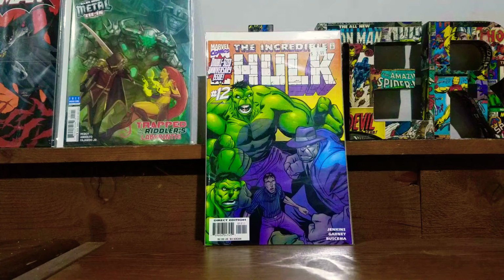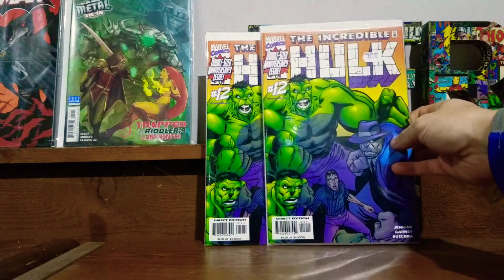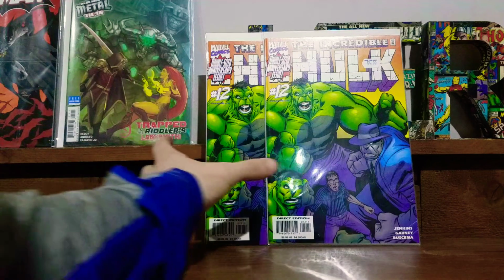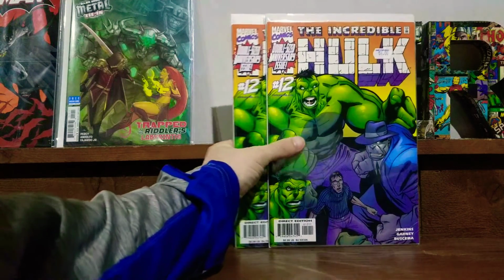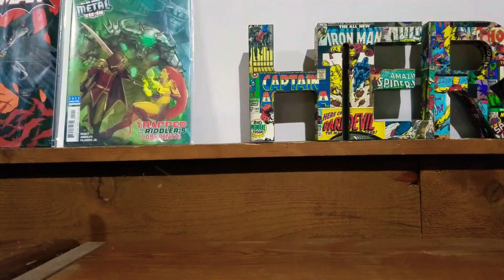Anyway, so this is the Incredible Hulk number 12, and this is the first full appearance of Guilt Hulk, and I'm guessing this is gonna have something to do. Anyway, I picked up two of these for about, one was $3.99, one was $4. I think he just had them in there from what someone else previously had them, so he charged me that.